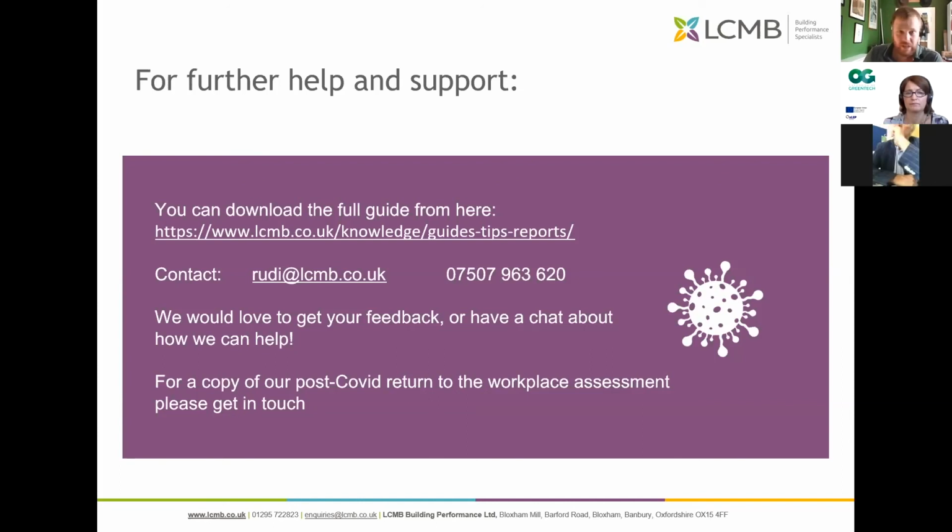We've also got a form-based Word document assessment that you can have free of charge. It's based on the government's own guidance on returning to work, asks a series of questions, and then you can answer it based on your own setting. That's not something that you can ask anybody else to do. Unfortunately, you have to do that for yourselves. But hopefully, it's a tool that gives you the opportunity to do that quite easily. Fantastic, thank you. I'm definitely going to pass that on to our operations manager.